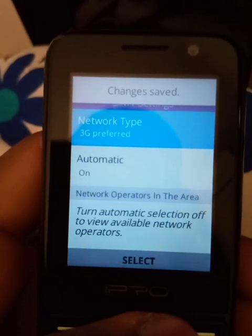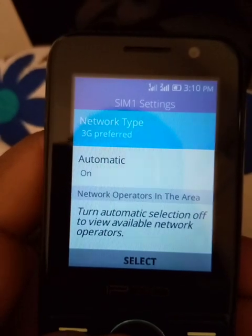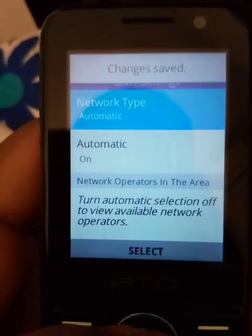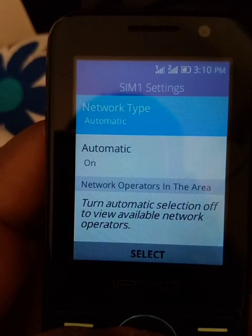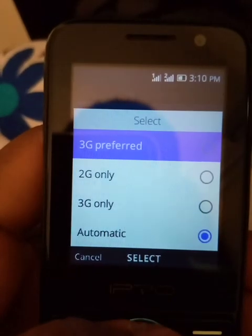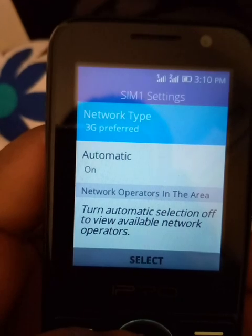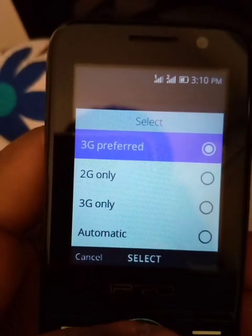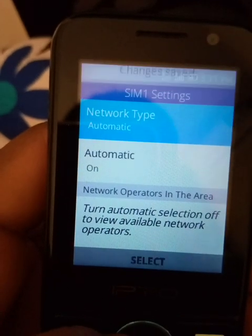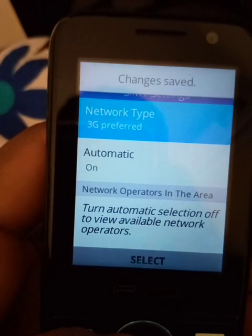When it's on 3G preferred, whenever the network is bad, the phone automatically switches to 2G. But most of the time it will be on 3G. If you put it on automatic, it switches by itself depending on whether you're browsing. Whenever you're not browsing, it will be on 2G, but when you activate the browser, the phone automatically switches to 3G. If you set it on 3G preferred, it will vary depending on how good the network is. If the signal isn't strong enough, it will switch to 2G automatically. So that's the difference between automatic and preferred. Automatic, when you're not browsing, 2G. But when you're browsing, preferred will depend on the network.